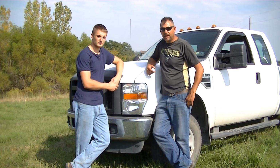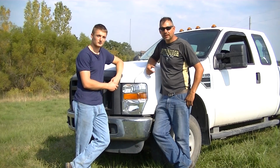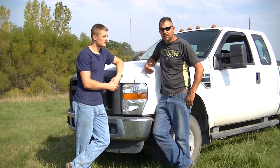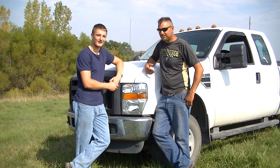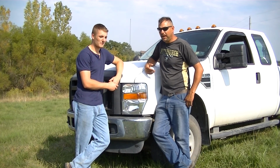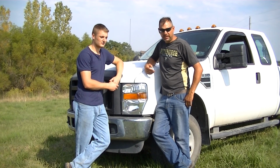There is a nice 10-point with a split G2 on him. We're really hoping we can get that one. So we're going to slowly through the week move our way back into where he's at and hope it works out. High temperatures and a little windy right now. Hopefully it cools down, a little rain for this week. We think Monday it looks like rain, but they've been pretty dry here. So I'm sure you can hear the wind.